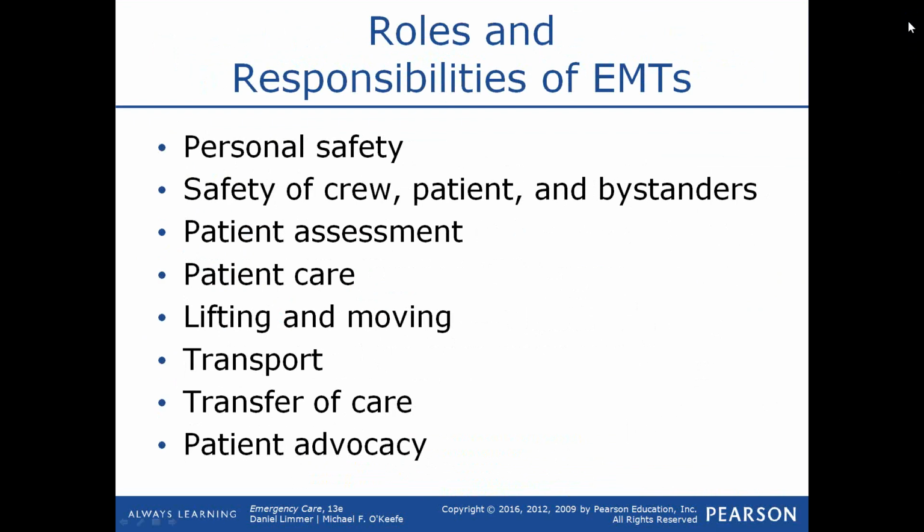It's going to require a lot of lifting and moving, so we will cover lifting and moving and the importance of doing that properly. You'll be transporting patients from the scene to the hospital, from hospital to hospital, from nursing home to hospital, those sort of things. And then once you deliver the patient to the receiving facility, you're going to have to transfer that care to somebody of equal or more training.